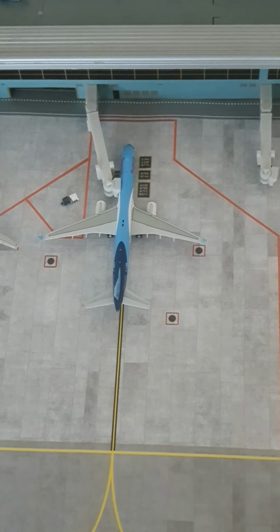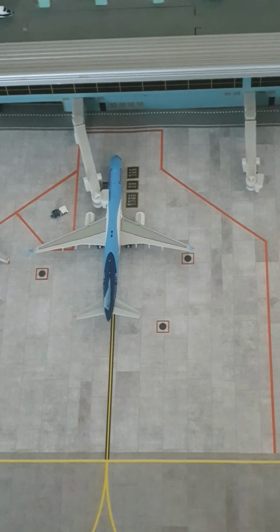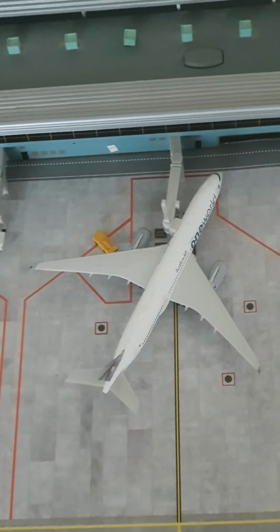So yeah, here we have the TUI Airways 757-200. This arrived in from Tenerife, and it'll be heading out to Boa Vista. Sorry about that.